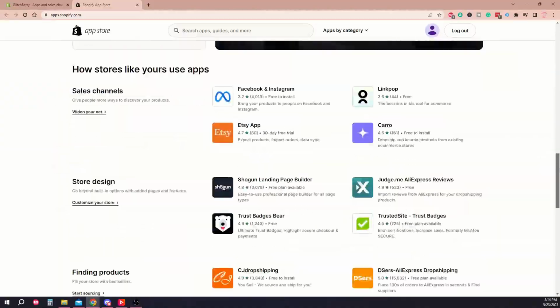Speaking of apps, Shopify has thousands of them. This can be overwhelming, but I think there are a few that are absolutely necessary, and there are a lot of others that are just pretty nice to have.